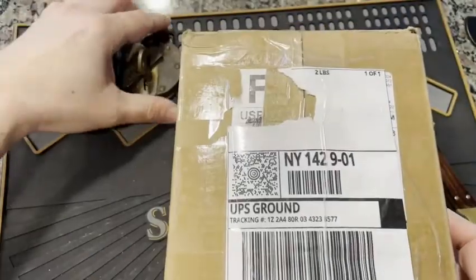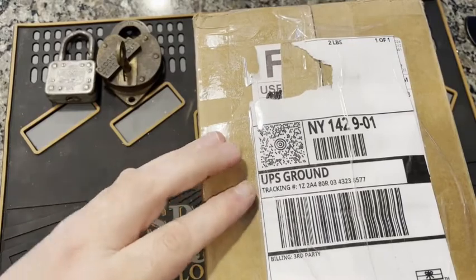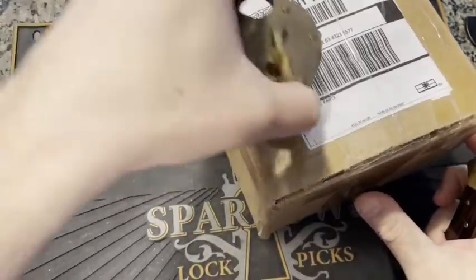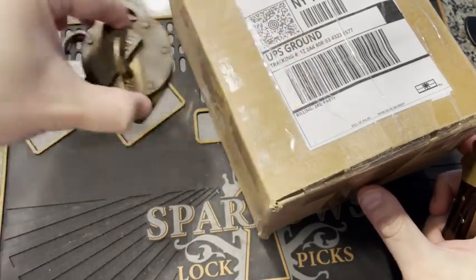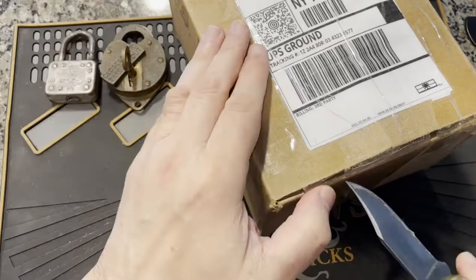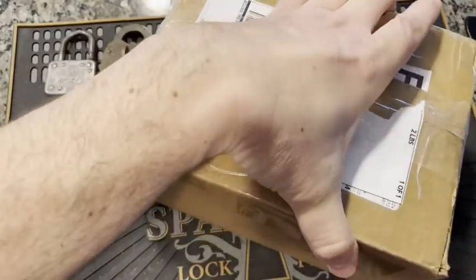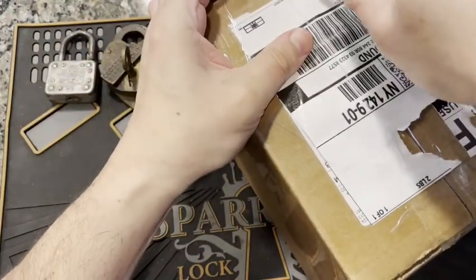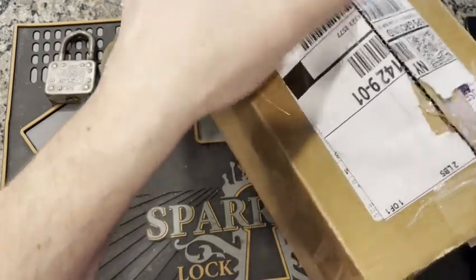Another box to go, and let's get this one cut open. Now this one, oh, and I'll tell you, by the way, I got this for 25 bucks on Facebook Marketplace. I know this thing has a much higher value, at least in the $50 range, with a key. So that's a good one. And actually, I would say it's closer to 75 with key.